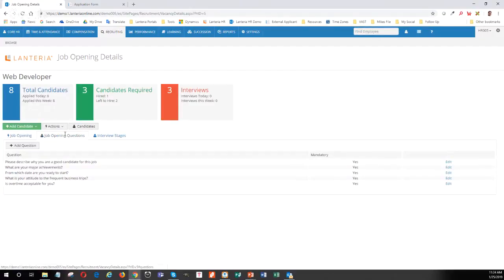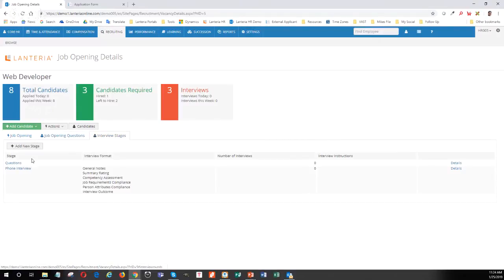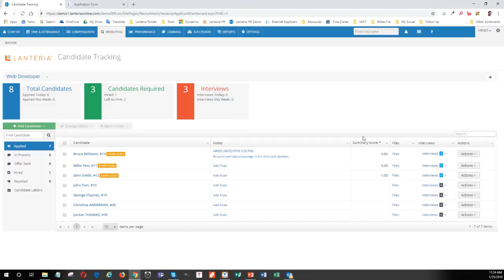You can set up job questions so that all the recruiters will ask the same questions, set up specific interview stages, and then work with the candidates within the system. Notice we have some summary scoring here, so we can weight the answers the applicants provide, and I can do some stack ranking. I can see here that Bruce has a higher score than John here, so maybe Bruce would be a better candidate. I can also do batch processing.